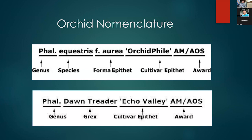And there's different, AOS is probably the largest in the United States. There's the Royal Horticultural Society in England. It issues awards. I think Orchid Digest issues awards, don't they, I believe? Or not? I don't know. Japan, New Zealand. Yeah, there's different orchid groups around the world and so forth like that. And they don't all follow the same rules for how they award plants.